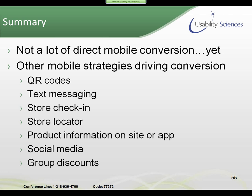And then a couple areas we weren't able to get to today but are also very important to consider: social media, Facebook, Twitter, those types of things, as well as group discounts. Groupon is one of the most popular there. The return on investment there is extremely high, and there are several case studies out there that talk about that.